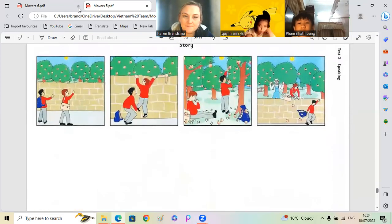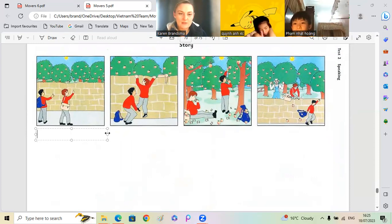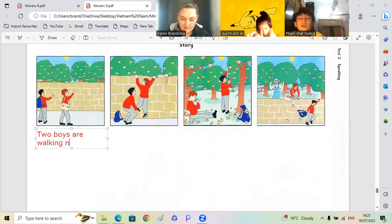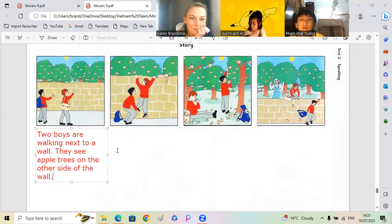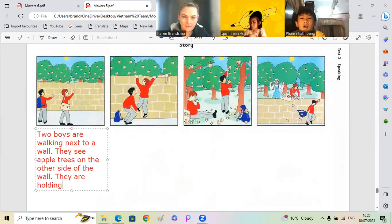Let's look at our story. Okay, in the first picture, Nhat Hoang, what do you see? I see two boys walking next to a wall. They see an apple tree on the other side of the wall. They are holding their school bags. Okay.